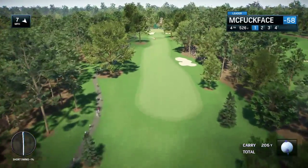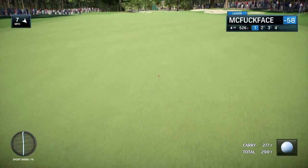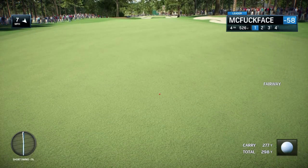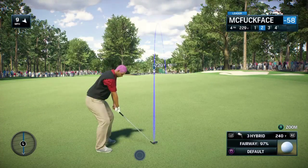Right out of the center of the bat. Did you hear that? Second shot.